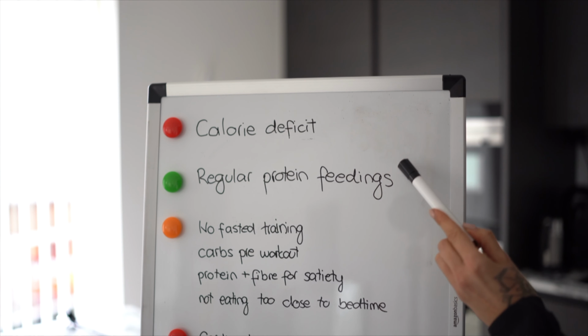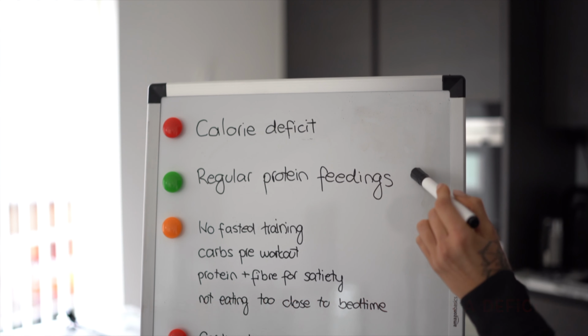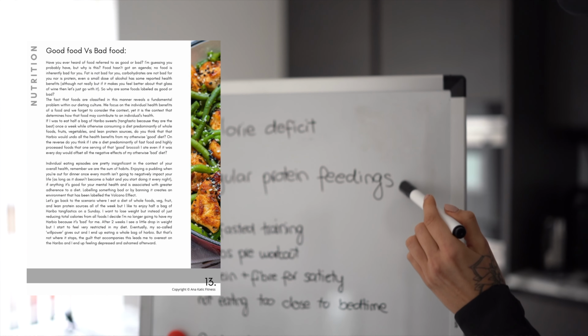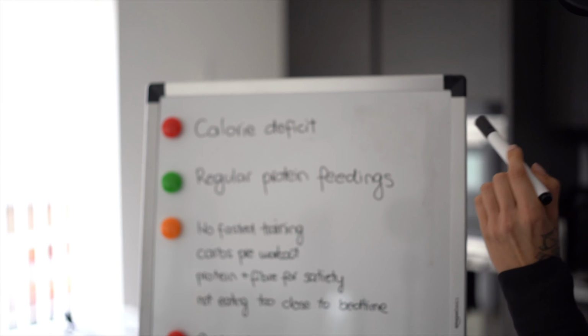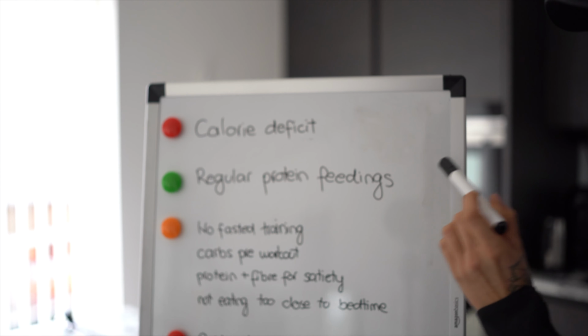Base your meals around your protein, around the protein source, and then add carbs and fats to your meals, of course. But have 4 to 5 protein feedings per day, around 30 to 35 grams of protein, to make sure that you don't feel hungry, to make sure that you preserve all of your muscle mass, and to make sure that you have a successful dieting phase.